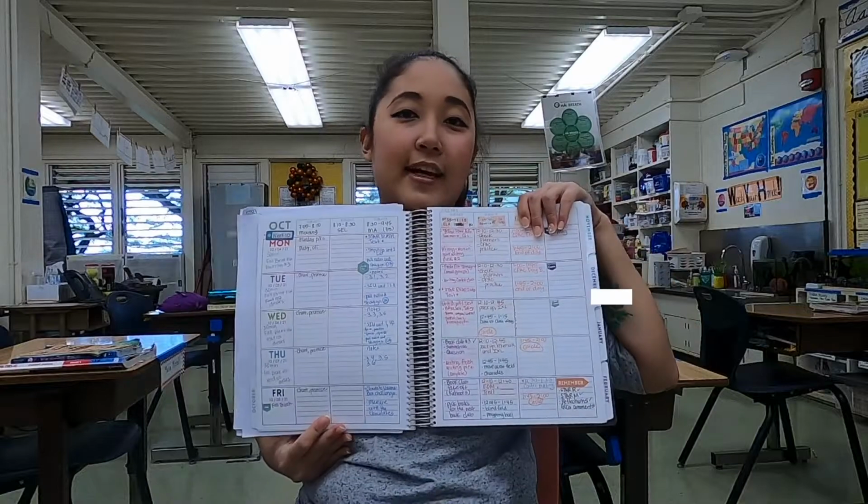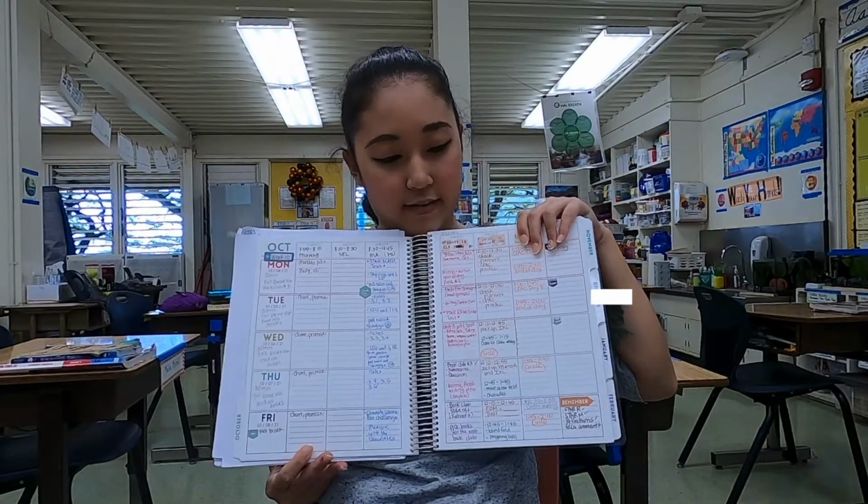But basically, like any other planner that we have here, just with any teacher in general, you're always going to have your weeks all laid out. And you can write in whatever you want to write in. I personally do like to use colors when writing inside of my planner, just because it helps me to visually organize and kind of see what's next or what else is happening during the day.